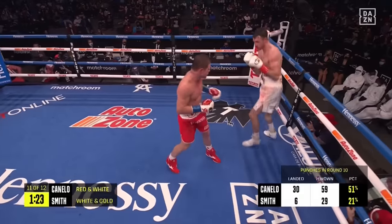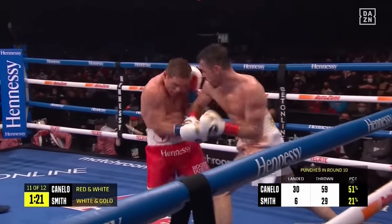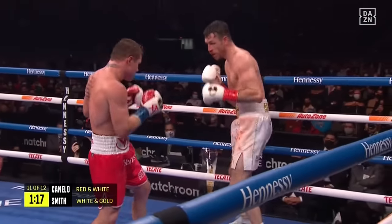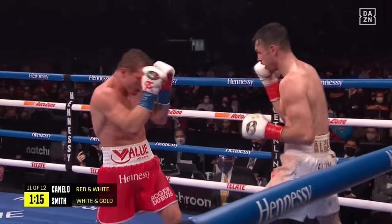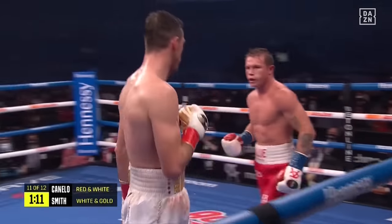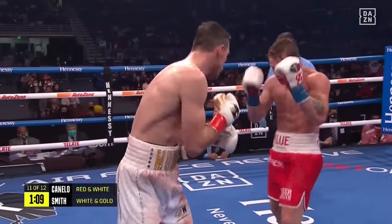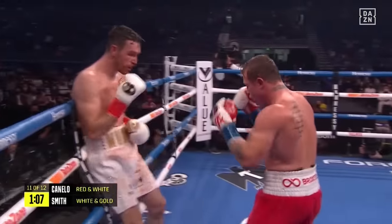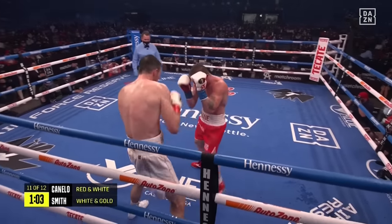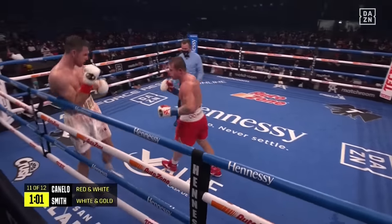Snapping off the jab, and he's landing over 50% of his shots as well. He's accurate, not wasting shots, moving his head. The total package. Not that Smith isn't trying everything he can, but this is a different animal. Right hand, that hurt Smith. That got Smith on the forehead, that buckled his knees. Another right hand after the hook. Smith fights back.